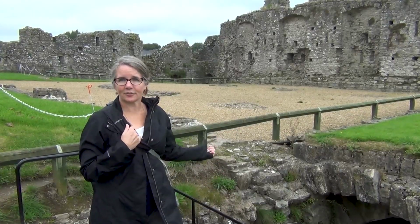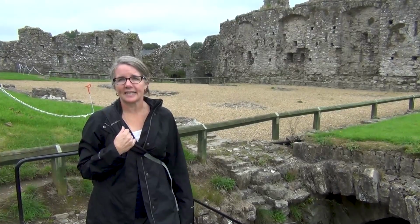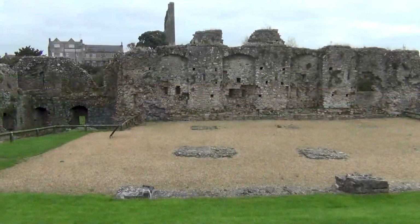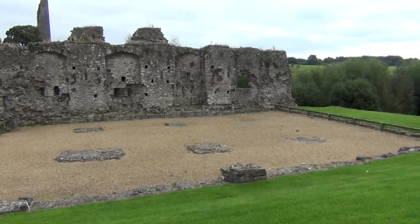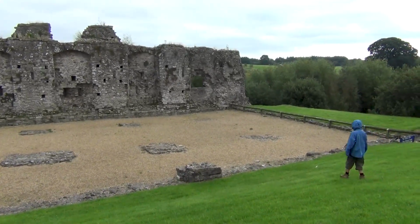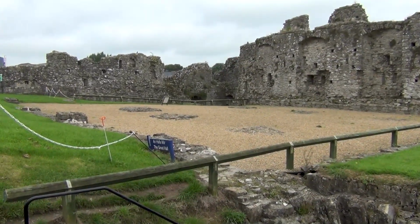Behind me here is the Great Hall. After 1250, the public rooms in the keep, enormous and impressive as they are, were deemed unsuitable for public gatherings. It is here that the Parliament of Ireland met in the late 1300s.